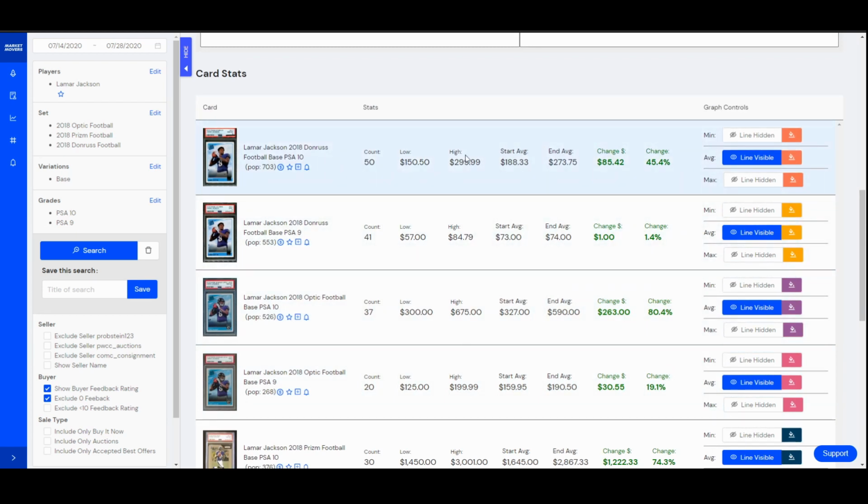Let's go up here. His base paper Donruss is up 45%, which I think is fine. This stuff isn't as popular as Optic. For that to be up 45% seems normal. I don't think this is going to go crazy, but I think this could possibly be in the middle of its run-up, which is fine. Maybe we missed the window on this one. But look at the PSA 9. It's only up 1.4%. Now, I'm not a big fan of paper Donruss, but if you're looking for a lower end option, as these are under $100 a piece, and you're into Lamar, this might not be a bad option for you if you're looking for something lower end.